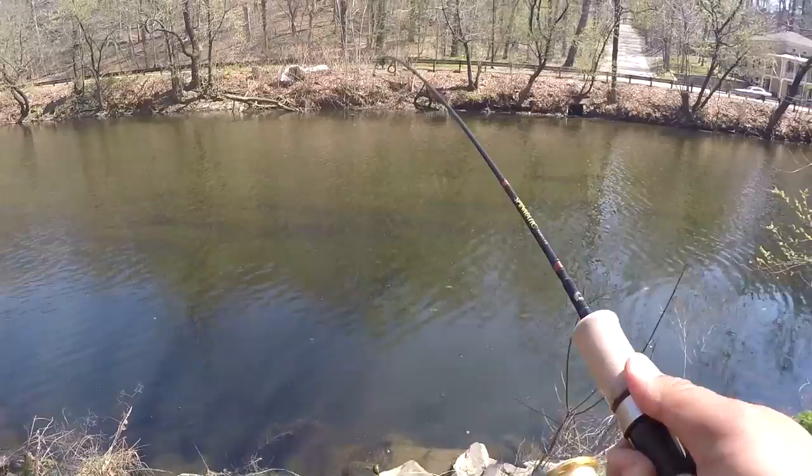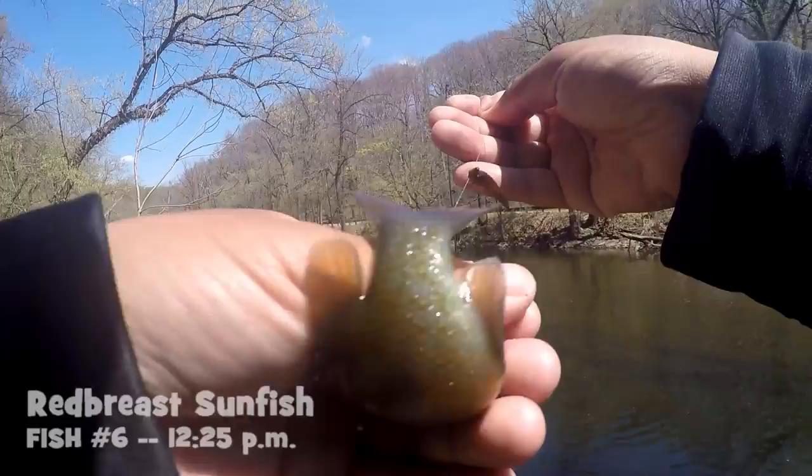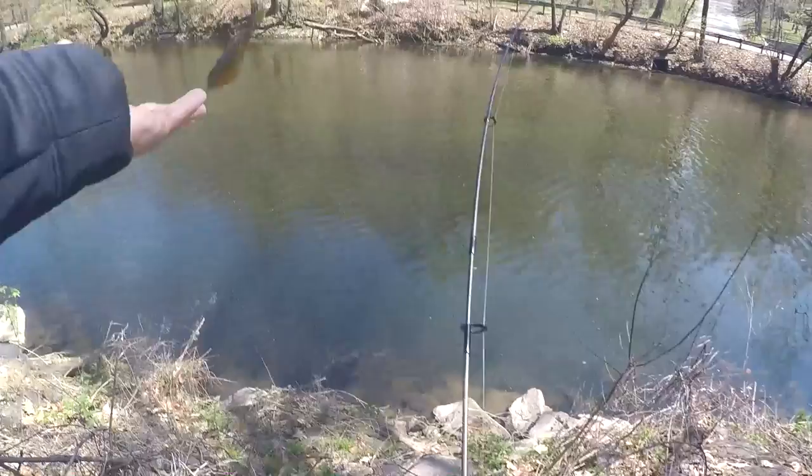Whoa, fish on. Man, not the smallie. You see, it's hard, folks. The smallie is down there, but before we can reach the smallie, all these little fishes come up. Yeah, redbreast sunfish here. Nothing wrong with the redbreast. We caught it today already. And now the smallie got totally spooked. So, there we go. Bye-bye, fish. We'll have to try to catch it now.